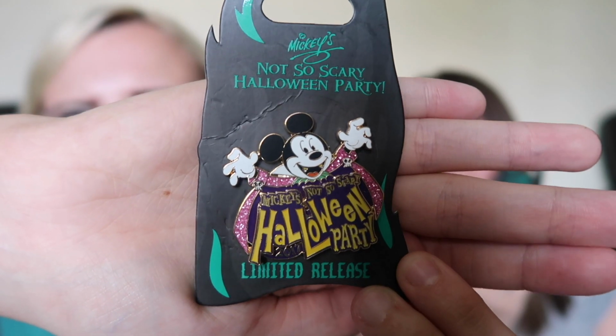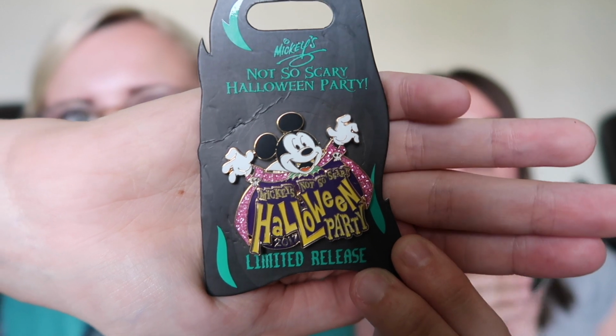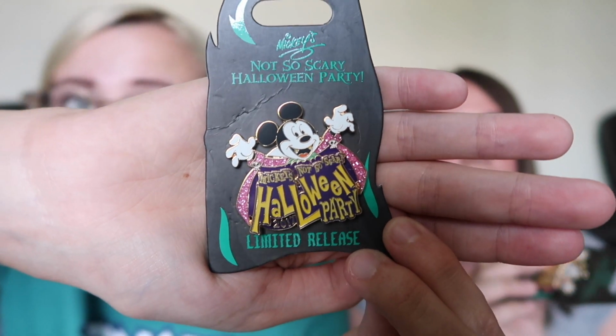The other one that we both got, that's the same, is this pin, which is a Mickey's Not So Scary 2017 Halloween Party pin, which obviously we went to the Mickey's Not So Scary Halloween Party. We went to the first night, and it was really good, and we wanted to get something to commemorate that. So we both just got the pin, because we were kind of collecting pins now. We've got quite a lot. Yeah. So I thought, why not? It was $15.02, which is a really weird price. But I think with tax it made it to exactly $16.